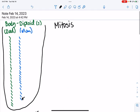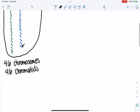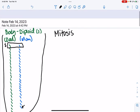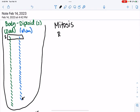Now, I mentioned homologous pairs earlier. Homologous pairs are the copy of each chromosome you get from mom and dad. So chromosome number 1 here, the one you get from mom and dad, that is considered a pair, like a pair of genes. So at this point you have 23 homologous pairs.